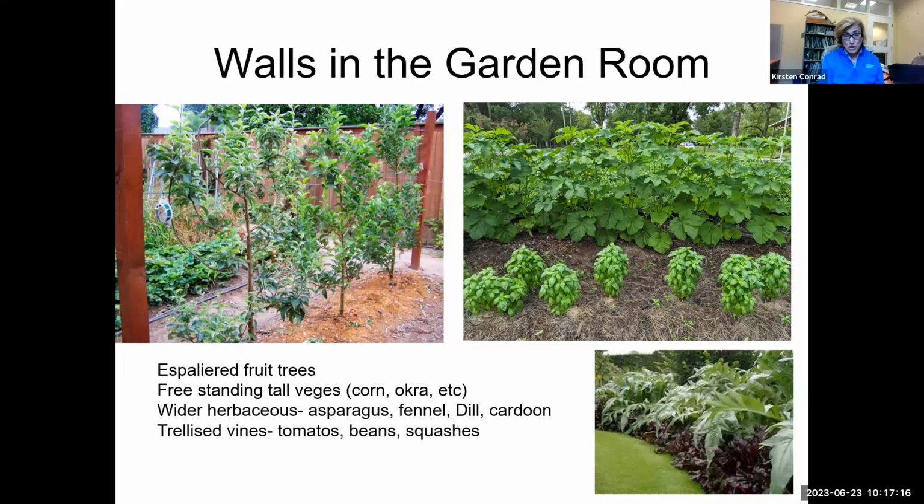The bottom right shows cardoons and kale as part of a border there. So this is a very wonderful way to think of these plants. Here we have tried to use things like asparagus and fennel, which are much broader than they are tall, but they will also provide that border wall into a garden, which if you have the space, can be very effective as a texture contrast and as a color contrast to other plants.